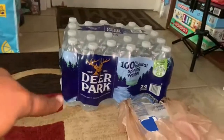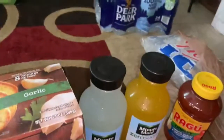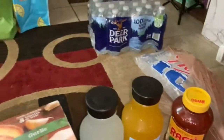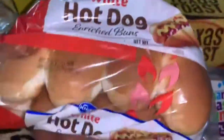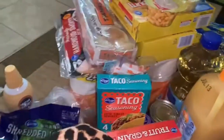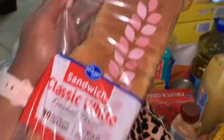These were $3.99 with the e-coupon, and I did grab a bag of ice. This was $2.50. So yeah, I also got a thing of bread and hot dog buns. So for the brats or the smoked sausage, I have hot dog buns, and then I ended up getting a thing of regular bread for us to do French toast, make peanut butter and jelly sandwiches, ham sandwiches, you name it.